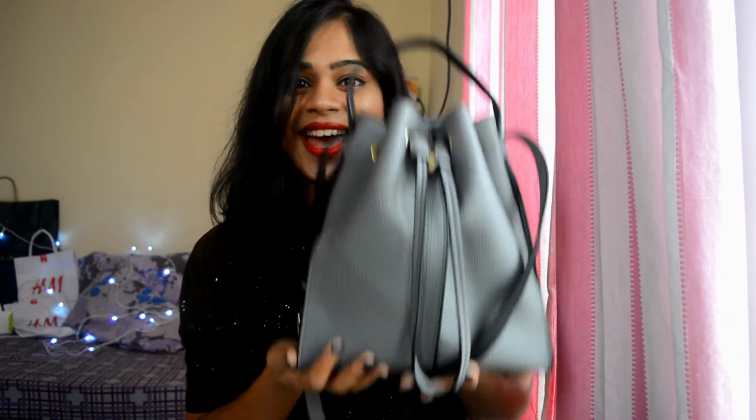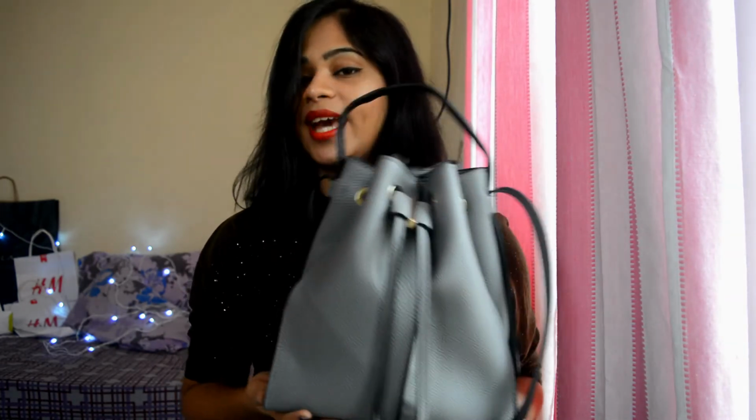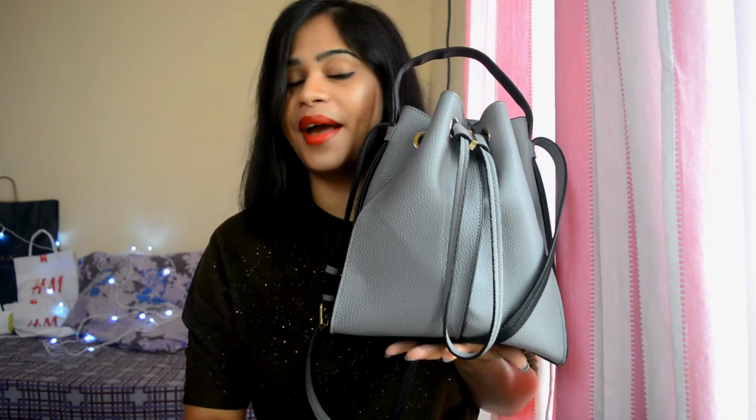That too from Zara. And this stylish one, especially in grey. I love grey. And yeah, this particular handbag can take any look to another level. So yes, if you guys do not own a stylish handbag, then I think one should have one in their wardrobe, because if you have a stylish handbag, then it just lifts up the style game to another level.